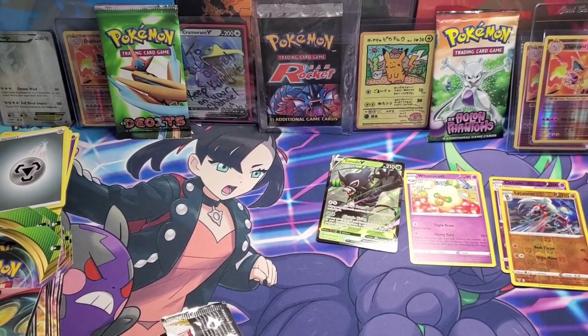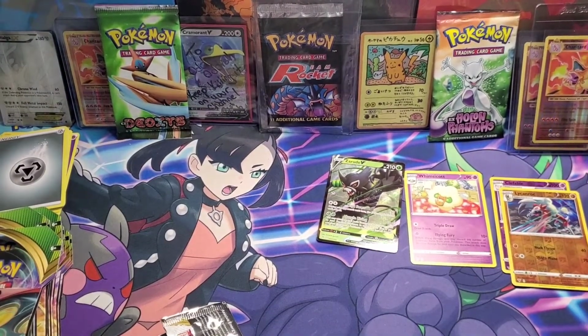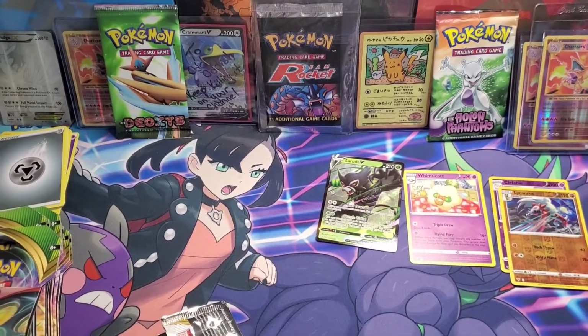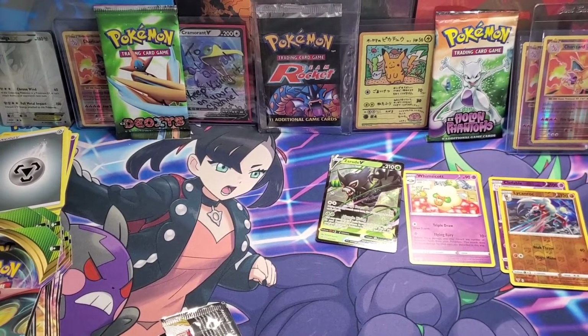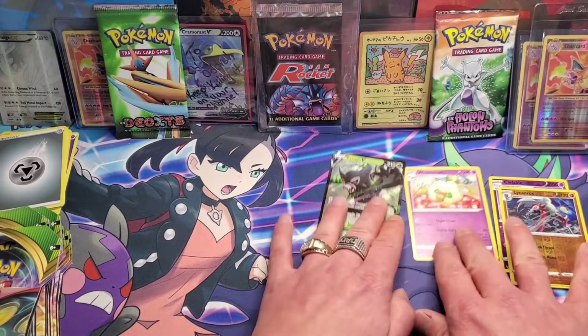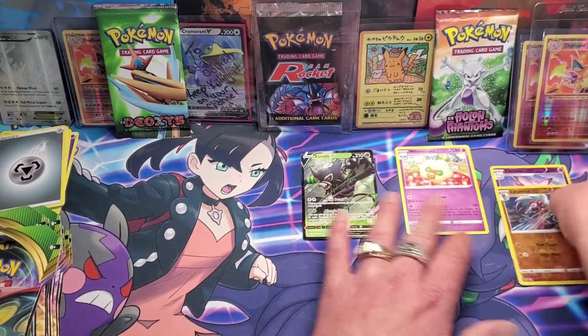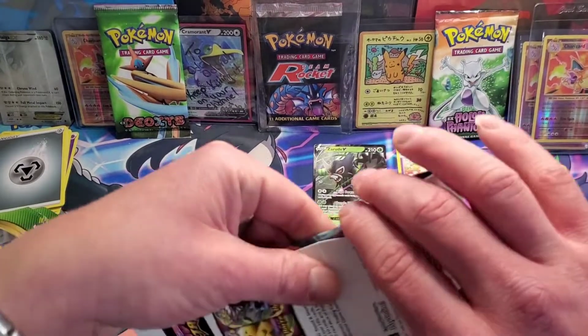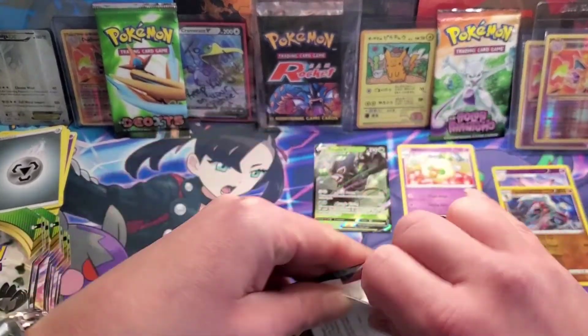Where are my card sleeves? I repeat, where are my card sleeves? Gosh, I do this to myself every time. I just get so excited to open that I do not bring the sleeves. So I'm opening cards everywhere in my house, in the front room, in the kitchen, in the car, at the breaking bench. That's all right, guys. I'm going to sleeve this up as soon as this video is done. I promise I do not treat my cards like that.